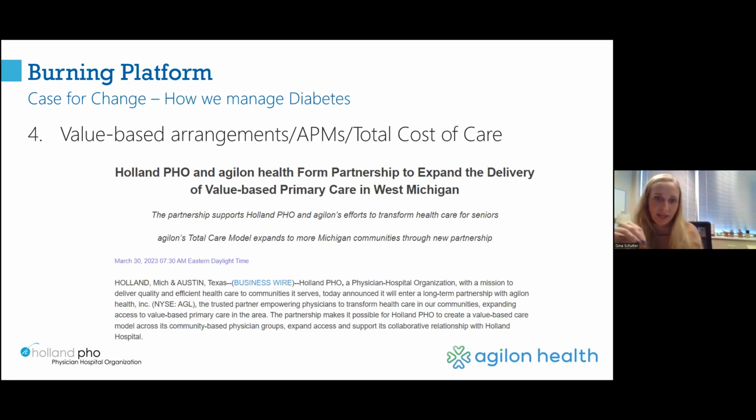The last one for our first objective is value-based arrangements. This is specific to Holland PHO, but this is a news article that came out earlier this year announcing our partnership with Agilon Health. While this is our business case, other payers are certainly entering into arrangements with both hospitals and physician systems where they're held accountable for risk and managing the premium dollar against the medical expenses for their population. Essentially, we're acting more and more like an insurance company, having to manage all of those expenses, the overall care for our entire attributed lives. This is specific with Agilon Health. They are our enablement partner, and it's also specific to Medicare Advantage, starting in January, for full risk.